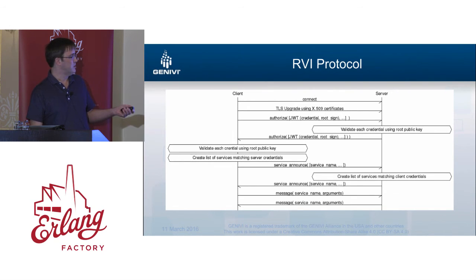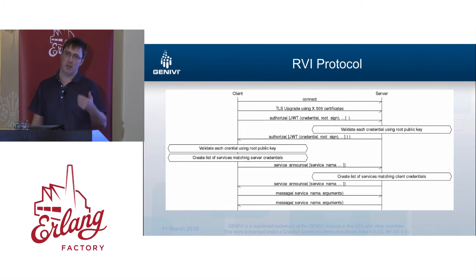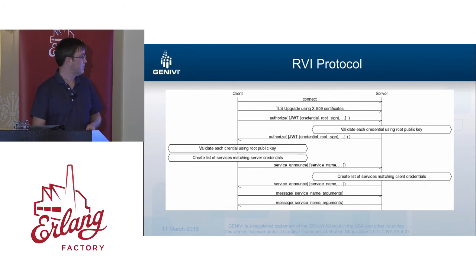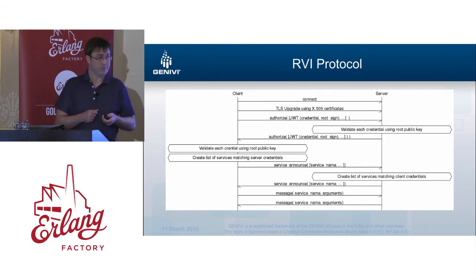Then you send an authorized message, which includes the credentials encoded as JSON web tokens and signed using the root certificate's private key. So they can be validated using the root certificate public key, which the RVI node has. So once you have that, you can look at the credentials and figure out which services to announce to the other side. Basically, the services they are allowed to invoke are the ones that you're going to tell them about.